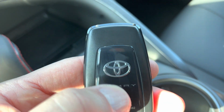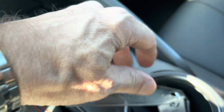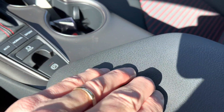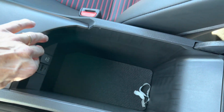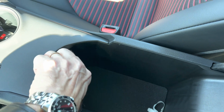Would have been nice to have a TRD in red or something on the back of this, make it a little bit more special since you went with the performance. And now we have a semi-soft armrest. We open that up and we have a nice area for storage, and we have a USB-A and a USB-C. So they got you covered for connectivity.